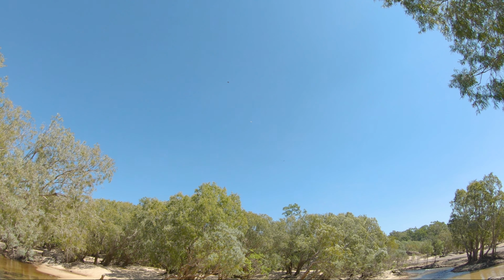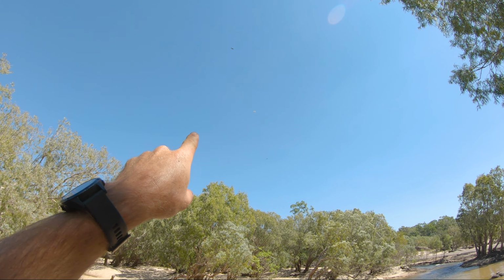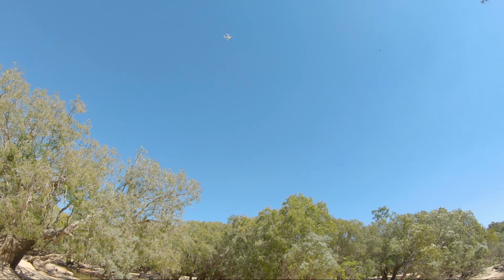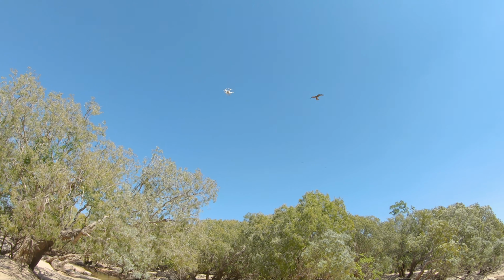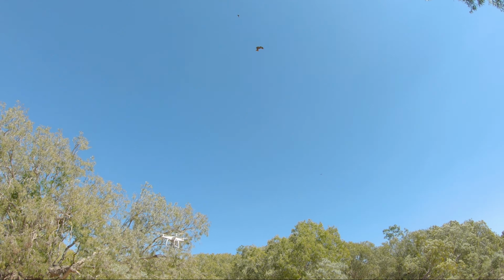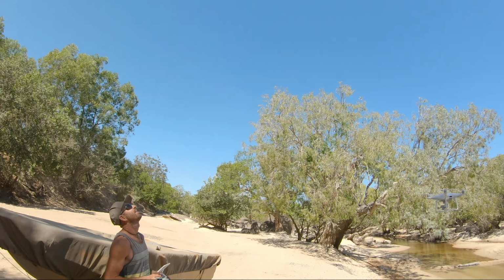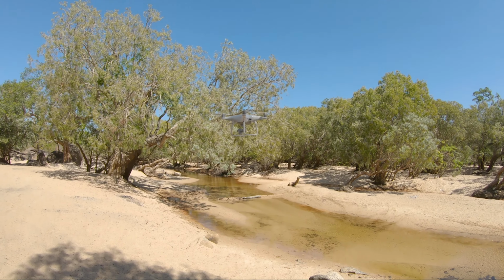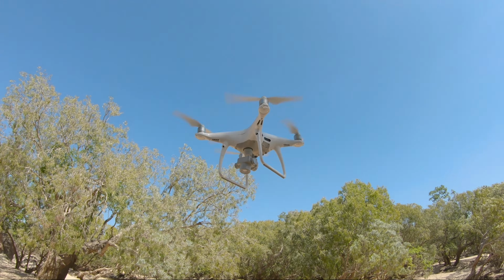I don't know if you guys can see this, but the Phantom 4, these kites here are trying to get it. Dan's bringing it. Look at it, look at this. Oh! That was insane. He was coming for it. Look at that. They don't like the Phantom. They just come from everywhere. They're whistling kites and they just came out of nowhere. There must be about 10 around at the moment.